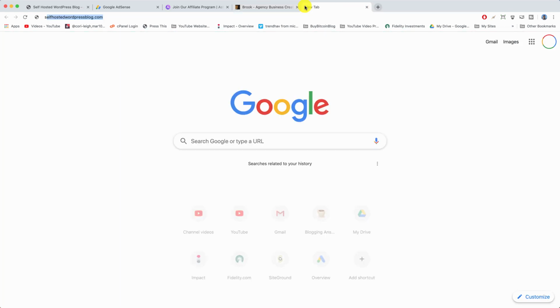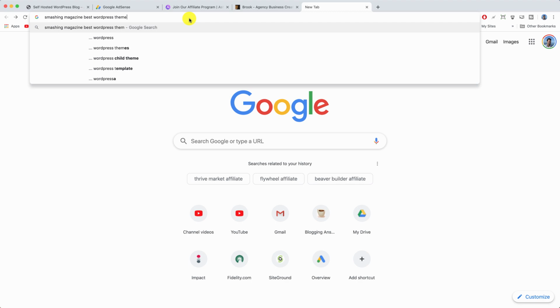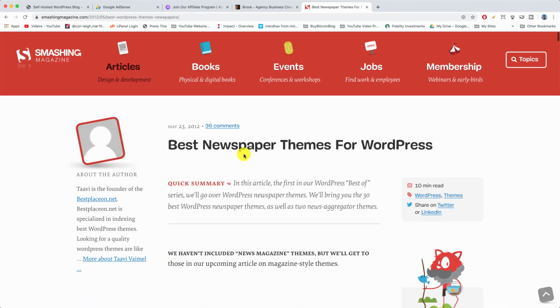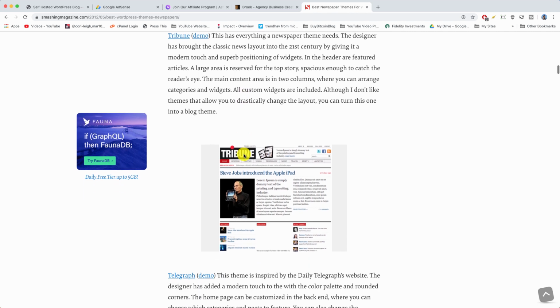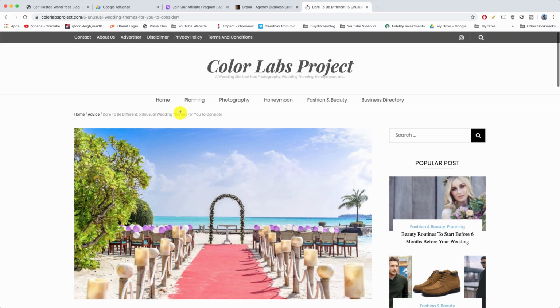If you want to see examples of someone doing affiliate marketing really well, check out Smashing Magazine and just look up best WordPress themes. For years now, Smashing Magazine has been reviewing WordPress themes in different categories. They do super well with Google search rankings, and every time you click on one of them, they might stand to earn a commission.